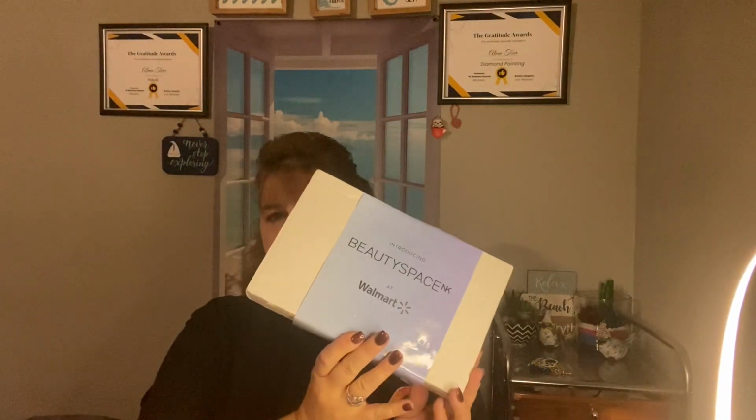Today I have my, I guess it's the fall Walmart beauty box. It came like this. They sent me an email and asked me if I wanted to upgrade to $14.99, but I'm not sure if it was really worth it, so we'll see. I already took the plastic wrapping off to make it easier, but I haven't looked inside yet.